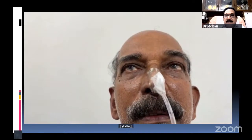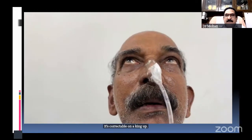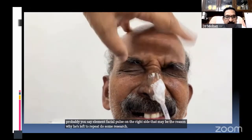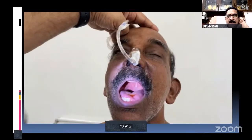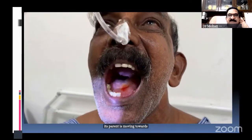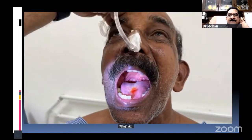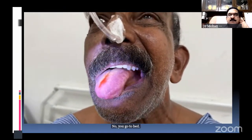Here, he has a ptosis on the left side, but that is not a real ptosis. It's correctable on looking up. Probably there is a lower motor neuron facial palsy on the right side. That may be the reason for the apparent ptosis on the left side. His palate is moving towards the left side, right 10th nerve palsy. Okay. Tongue movements were normal.